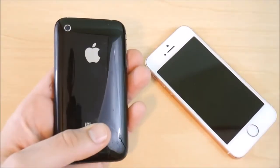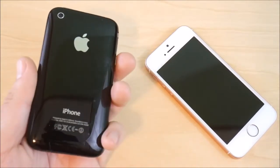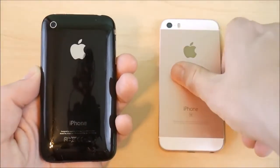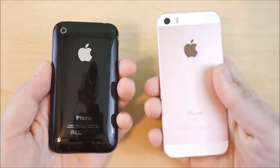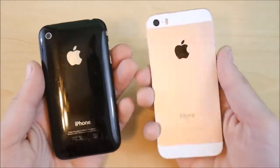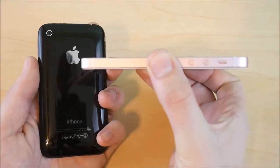2009, the iPhone 3GS. This is more like the 3G iPhone, and this is Apple's latest SE for the small iPhone lineup. Now, Apple should be updating the iPhone SE this month here in March, according to the rumors. They might bring a 128 gigabyte model, but this retains the classic iPhone 5S design.